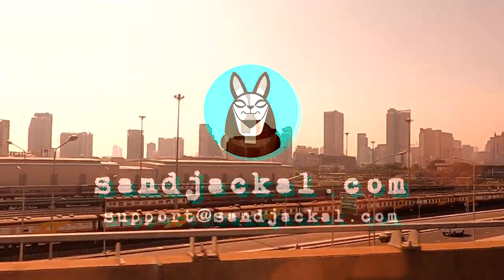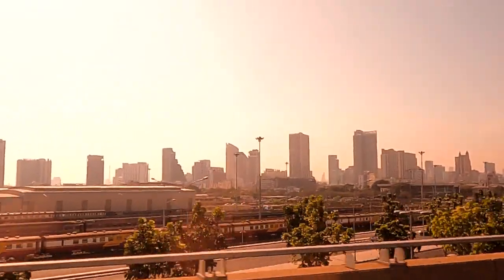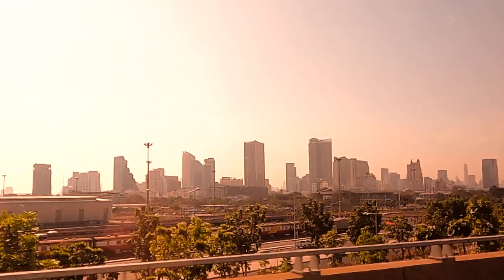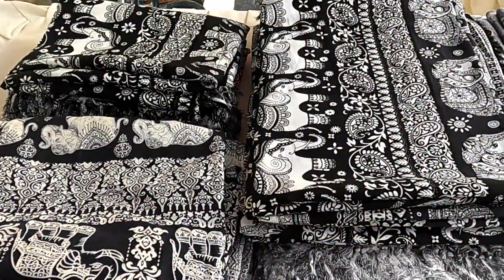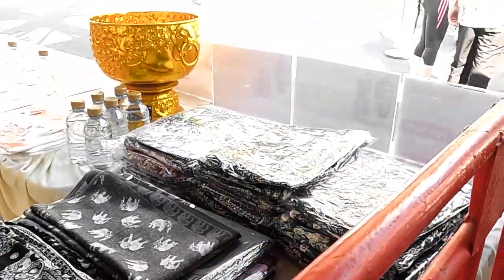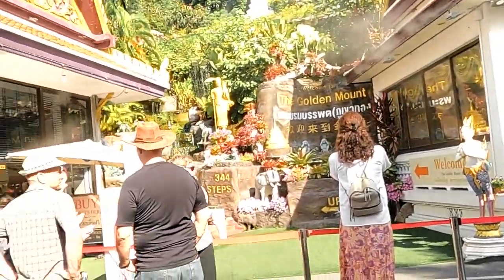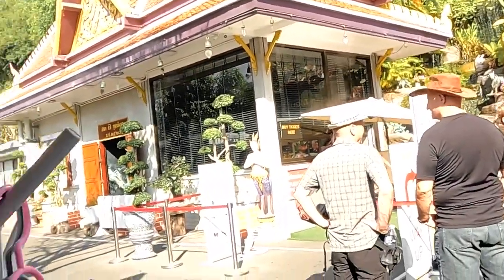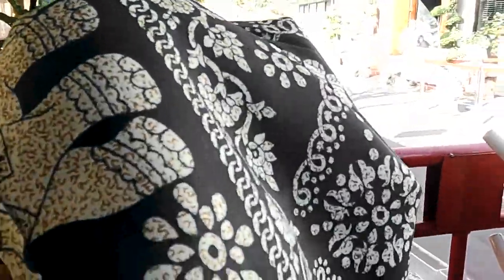This is day 4 of my travel from the Philippines to Thailand. Day 4 is the day that I explore Bangkok. As usual, I try to guess where to go. According to Google Maps, there is this Golden Mount or Wat Saket. I booked a Grab taxi and went there. It took around 1.5 hours to get to the Golden Mount or Wat Saket.